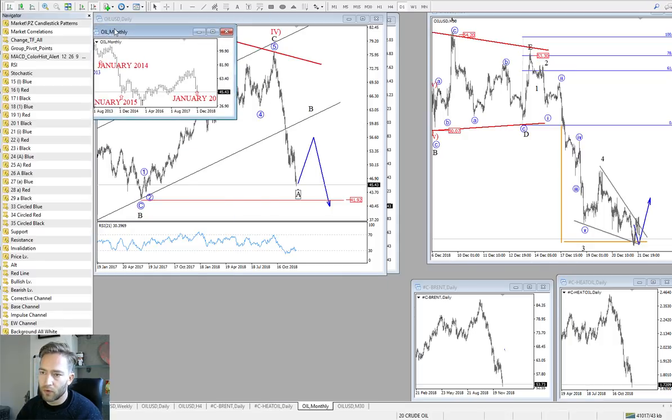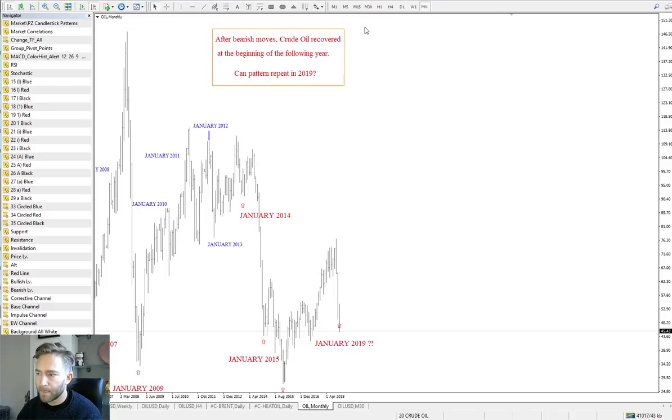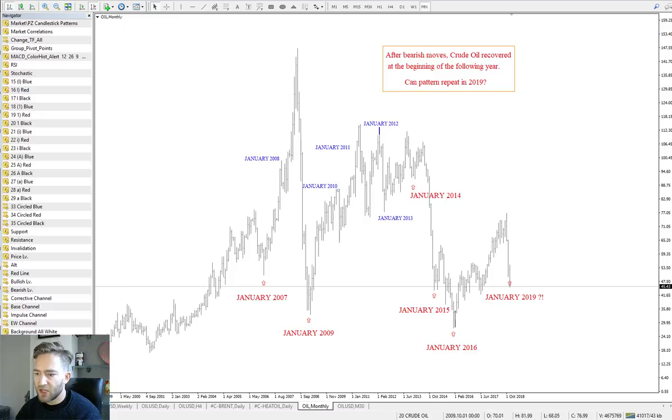Why? Because of the following chart. Here I have this monthly chart, and notice that each year when crude oil was falling aggressively to the downside ahead of or into the year end, we have seen a recovery the following year, or at least at the start of the next year. So here in 2006, you can see into the year end, the market was dropping. In January, the market turned to the upside, right? Again, here in 2008, the market was dropping sharply, but in January of the following year, again, the market recovered.